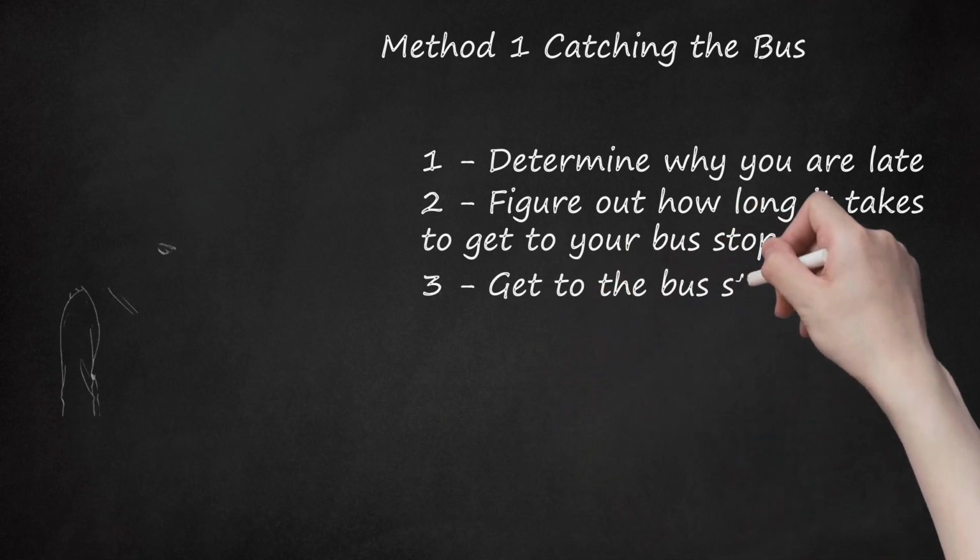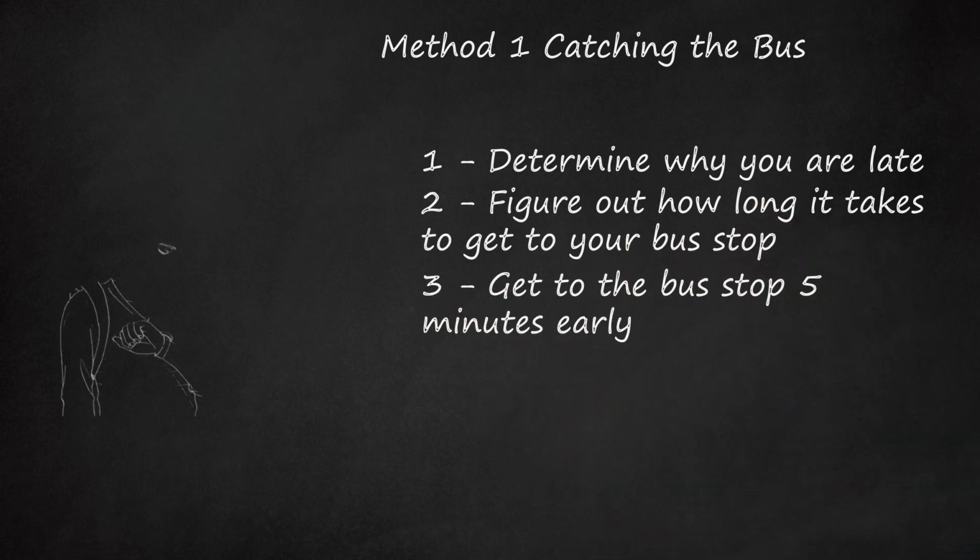3. Get to the bus stop 5 minutes early. Arrive to your bus stop at least 5 minutes early. If you arrive at your stop at the exact scheduled pickup time, you are more likely to miss your bus. Your bus driver is on a schedule and has other kids to pick up. The bus cannot wait for you if you are late.